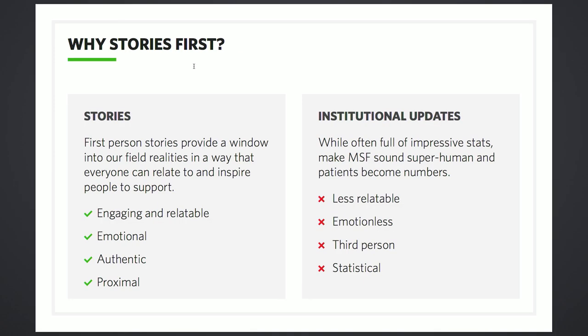So why stories? First-person stories provide a window to field realities in a way that everyone can relate to. They can inspire people to support. They're engaging, relatable, emotional, authentic, and proximal, which is the whole point of the user experience we're trying to achieve. Institutional updates, on the other hand, are full of stats. They make MSF sound like a superhuman organization where patients almost become numbers. So they're less relatable, emotionless, third person, and very statistical.